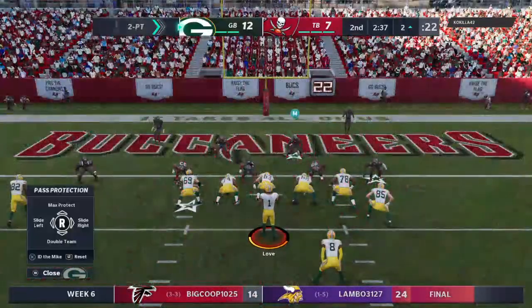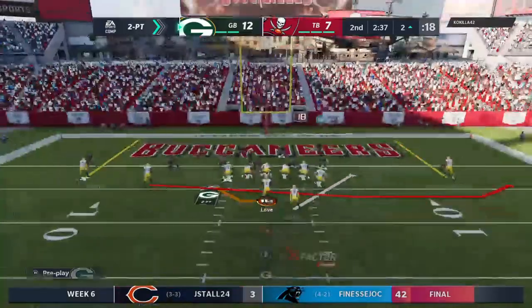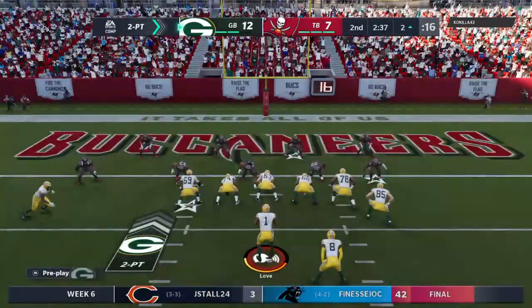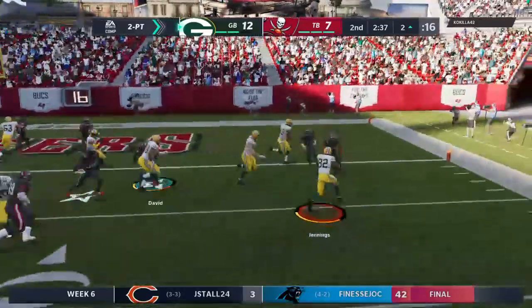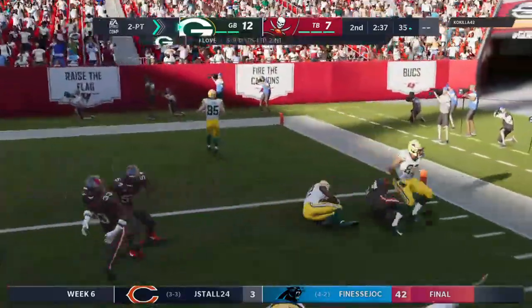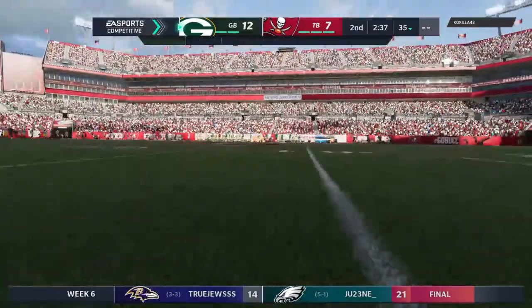The Packers keeping the offense out there now as they'll go for 2. And they'll try to run it in with Dobbins. And he gets halfway there down to the 1-yard line. So the defense gets the stop.